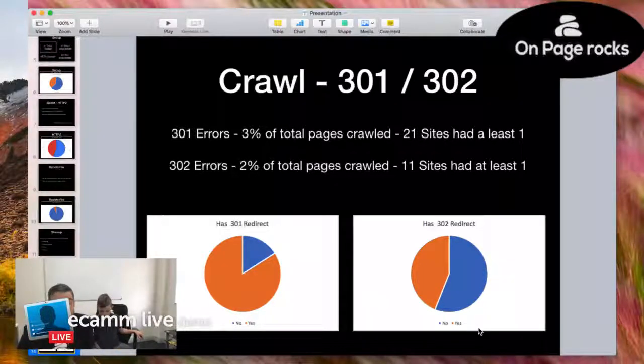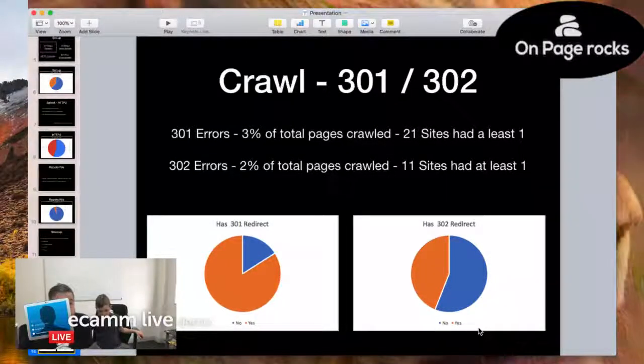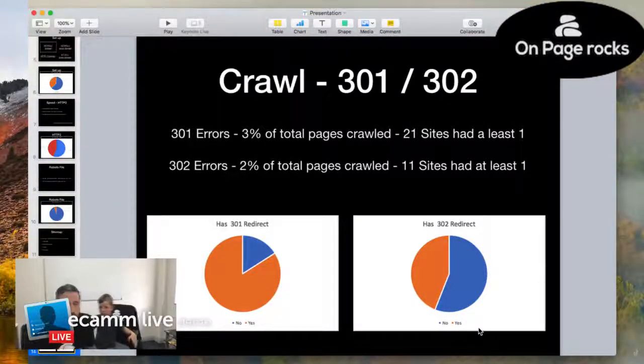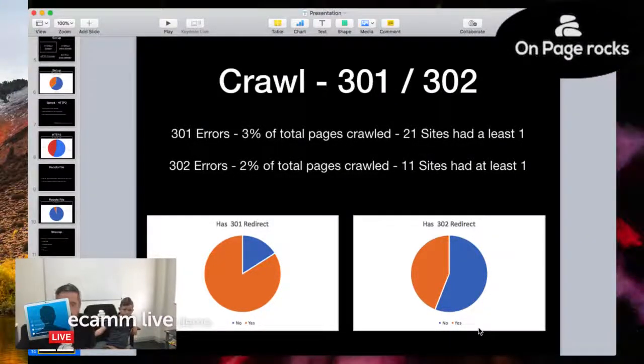And really, them numbers should have been at 0. You control these web properties. They're pretty easy to update. So yeah, you should yourself go in, crawl your own website, download it, find the errors, fix them.